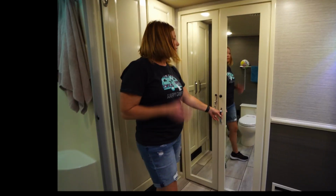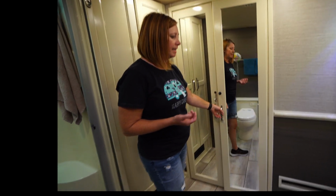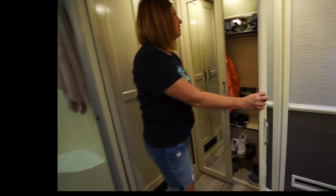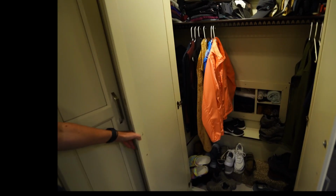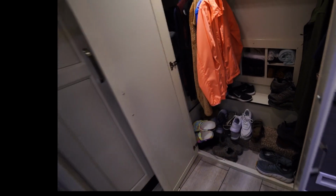Our closet. So this is nice because it's just the plain mirror. I love using that as a full-length mirror. But here's our closet. It's pretty big. It's not a walk-in, obviously, but it goes all the way back, the full width of the RV on both sides. So we've got plenty of hanging space, room for hats, shoes. I mean, that holds a lot.